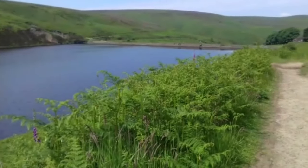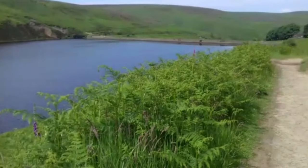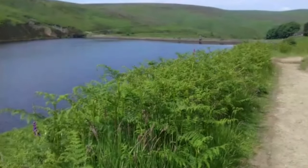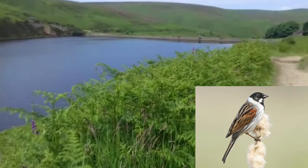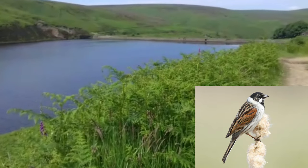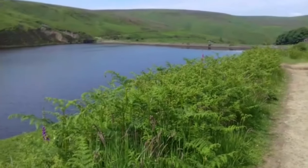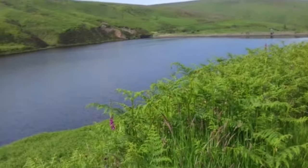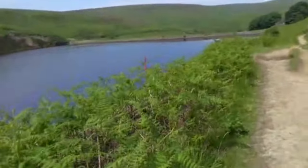if you can see that. Right in front of me, sitting on those ferns is a reed bunting. I'm not even going to move. If he sees me, he'll go. Oh, he's gone anyway. There's walkers coming up behind me.